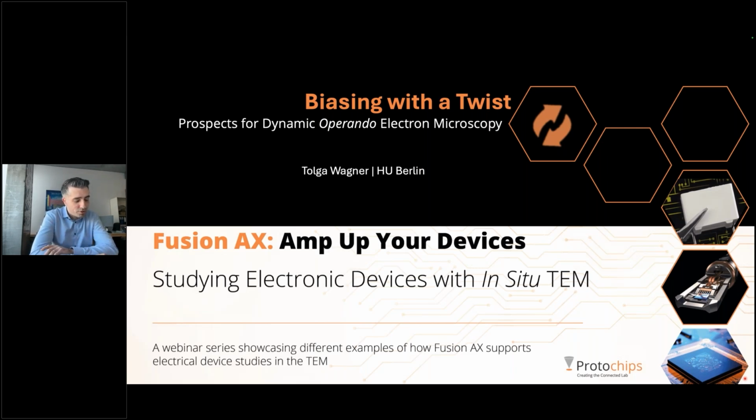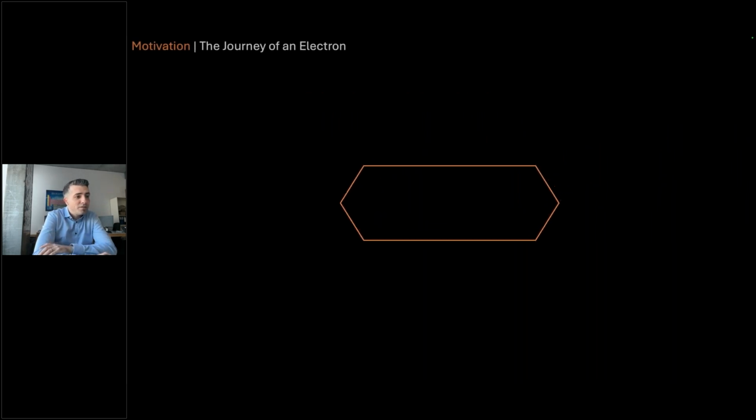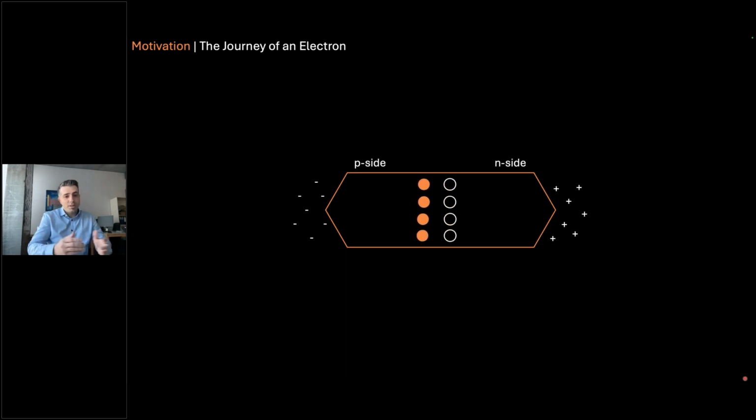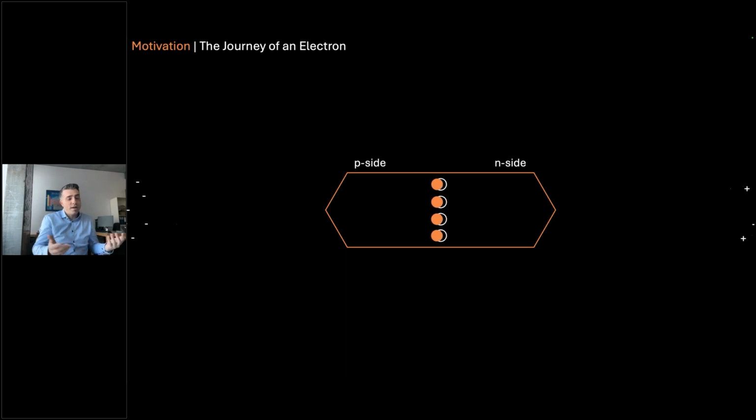Of course, I will also show you something about my recent research and will tell you something about time-resolved electron holography. But for a start, I want to give a very brief motivation, because what we are doing here, we are investigating stuff. For me, it's semiconductor nano devices, which are basically always some kind of differently doped regions in a semiconductor material, and in between is an interface like a space charge region.